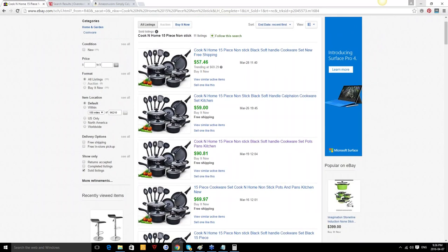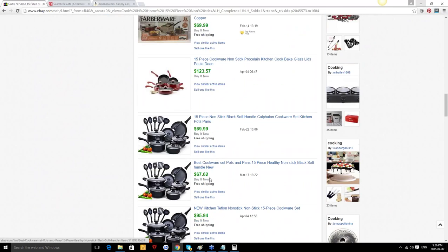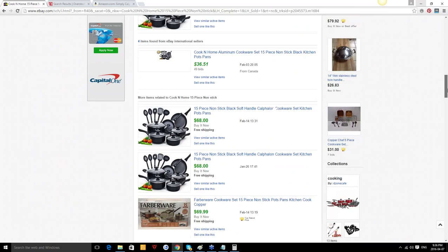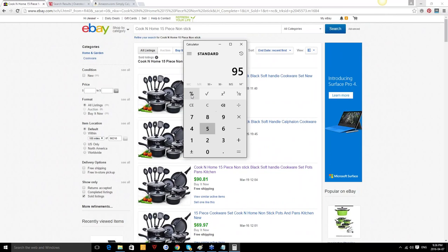Say I just found one sold for $95, actually down here. So $95, and then I see the lowest selling around 57. I'll take 95 plus 57 and divide it by 2. So the average price this product is selling for is around 76 bucks. So I would list this for around that $76.